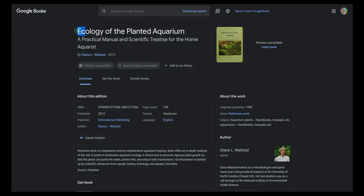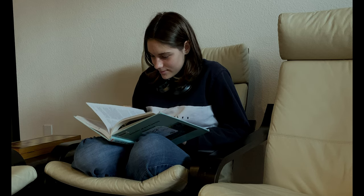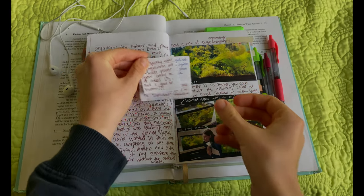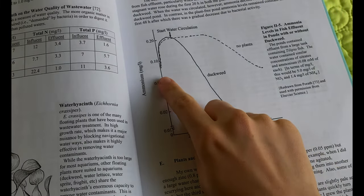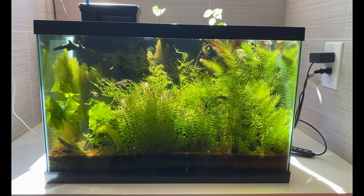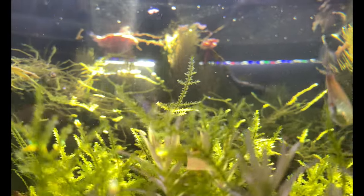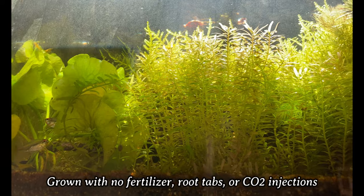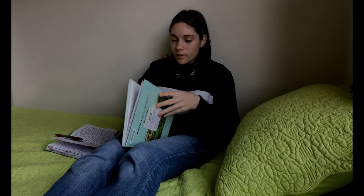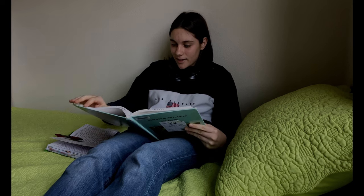That was until I stumbled upon the book Ecology of the Planted Aquarium by Diana Walstad. As I read, things immediately started making sense and I was able to connect all of my abstract ideas together. In the book, Diana Walstad describes how plants are actually critically important to the success of the aquarium and are not just for decorations. I learned how one can grow beautiful, lush, underwater jungles without the use of chemical fertilizers, water changes, and gravel vacuuming, but instead with things like plants, organic matter, and patience. All of this is like mimicking nature and the raw processes that occur in wild aquatic ecosystems all over the world.